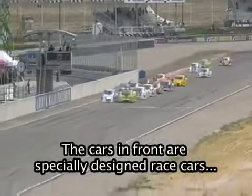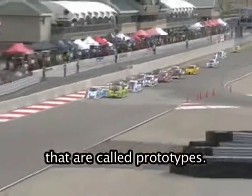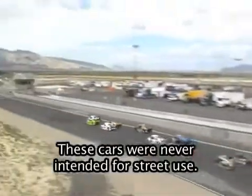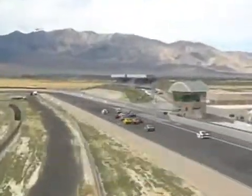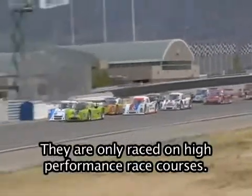The cars in front are specially designed race cars that are called prototypes. These cars were never intended for street use. They are only raced on high-performance race courses.